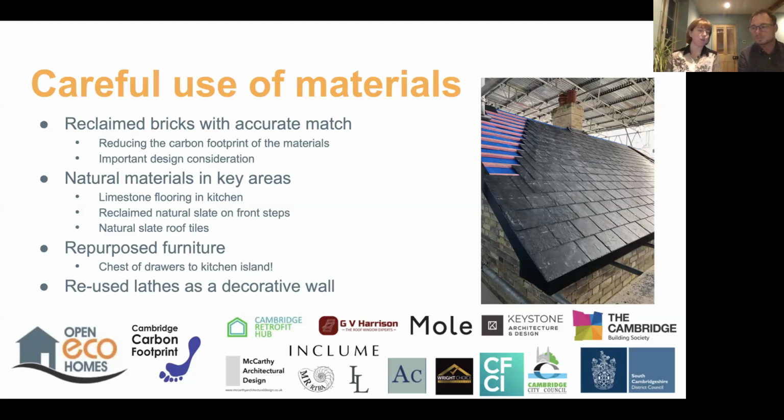I think we found a guy through Facebook in the end, who'd just knocked down a substantial part of his house and had almost exactly the same bricks. So yes, that was a fantastic find.